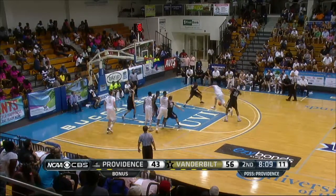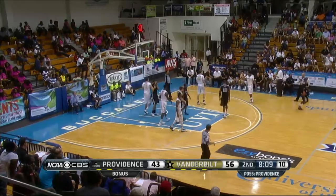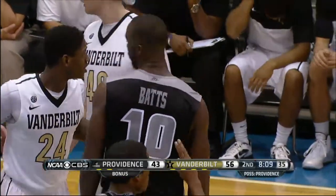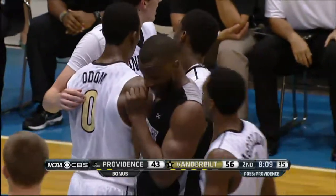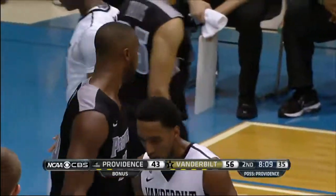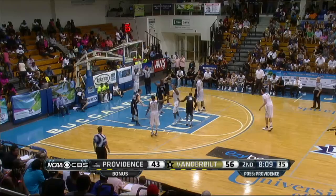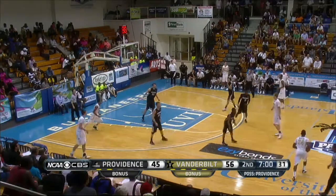Jump pass, Henderson, head fake, bumped by Batts. That'll be the 5th foul on Providence. McClellan draws so much attention on these ball screens. He's dragging 2 defenders with him. That's left Henderson open a number of times and some other players, but all kind of keys off.